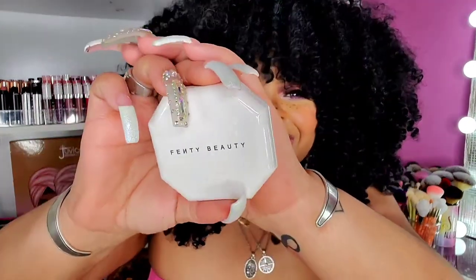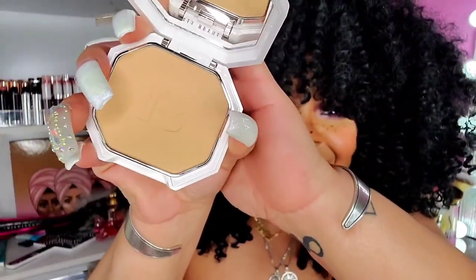Okay, guys, as you already know, it's got the standard fancy packaging, like all her other compacts do. It's got the full-size mirror. It comes with a sponge, which I'll never, ever use. And then here's the foundation powder. Oh, guys, this is a nice shade. Now, I do wear 310 in her regular foundations, and I find that with some brands, the powder is sometimes a little bit off from the liquid, but this seems like it's going to be a nice shade for me. And as you see, it's got the Fenty Beauty imprint in there.